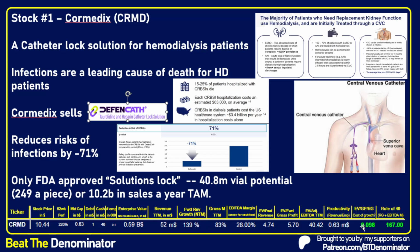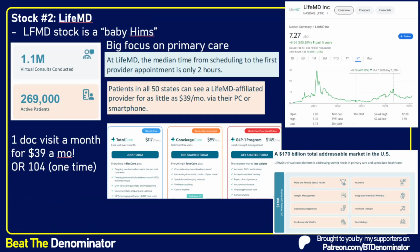How much am I paying for the growth? 0.09. So I find this stock cheap. I find the product useful and relevant, and it's niche enough that it doesn't have competition just yet. I like this small cap very much. Of course, small caps come with special risks.